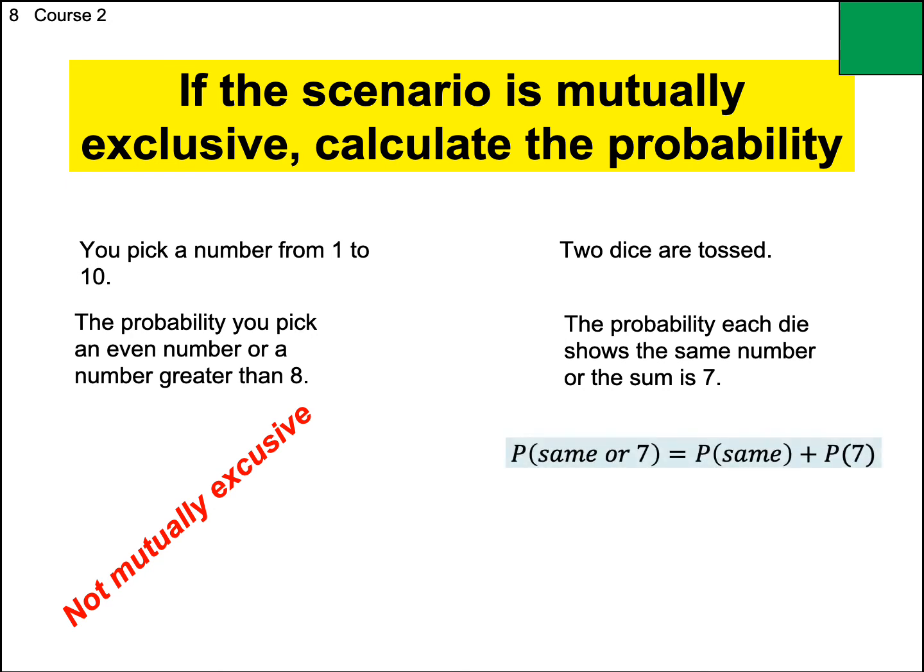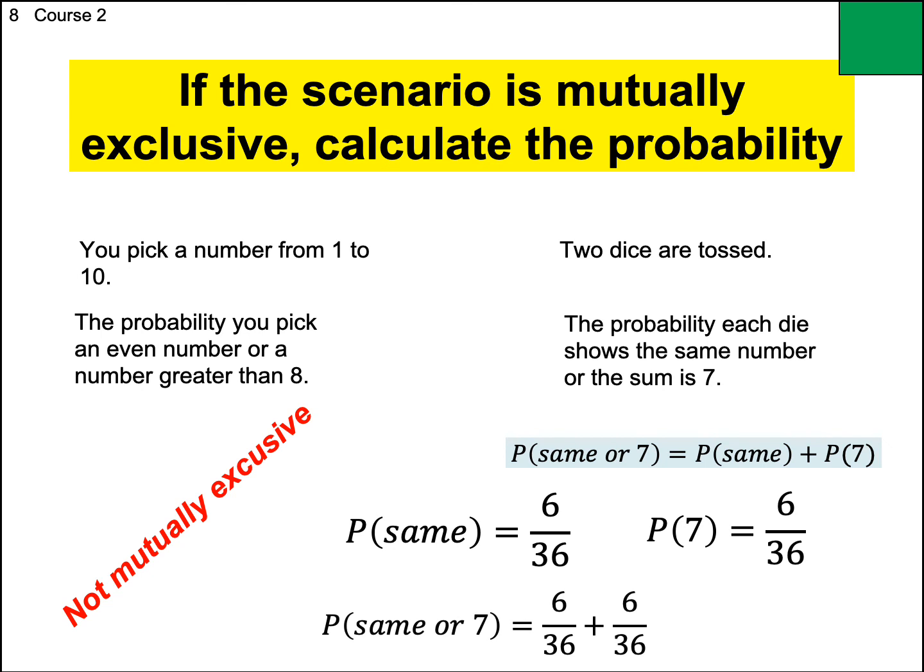So I can do this calculation. So let's see. How many are the same? There's a 1, 1, or a 2, 2, 3, 3, 4, 4, 5, 5, or 6, 6. There are 6 that are the same, so 6 out of 36. Remember, when you toss 2 dice, there's 36 things that can happen. What's the probability that you get a 7? How many ways to get a 7? Let's see. 1 and 6, or 6 and 1. 2 and 5, or 5 and 2. 3 and 4, or 4 and 3. Those are the only ways to get a 7. That's 6 different ways. Since they're mutually exclusive, we add those together. We get 12 out of 36, which reduces to 1/3, or approximately 33% probability.